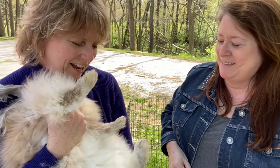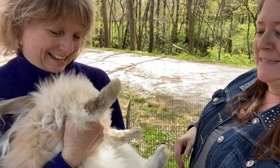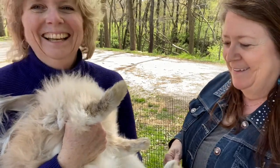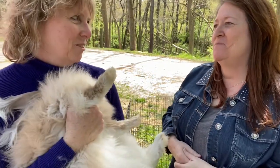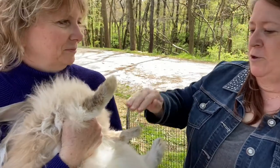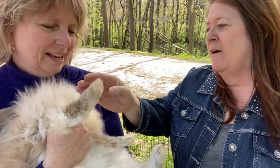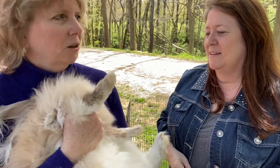This one is about to fall asleep in my arms. Oh, my goodness. Yeah, you're holding her and she's got her eyes closed. Why are they hard to take care of? Is it because they're so fluffy? You have to groom a French Angora rabbit a couple of times a week. And when you groom them, are you taking like a little brush and brushing their hair and their paws? Yep. Brushes like you might use on a long-haired cat.